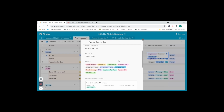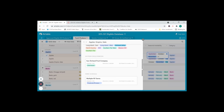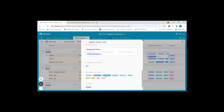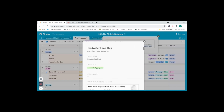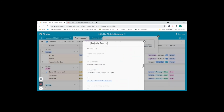You can see that it is available in most regions throughout New York State, that there is a single distributor, and that it is sourced from multiple farms, and the months during which it is available. And just like in the approved eligible New York products table, you can click on vendors and distributors to see contact info, regional distribution, and all of the products they carry. So you'll see Headwater Food Hub, you can expand it. You can see all of the products that they carry, their contact information, and the type of products that they carry.